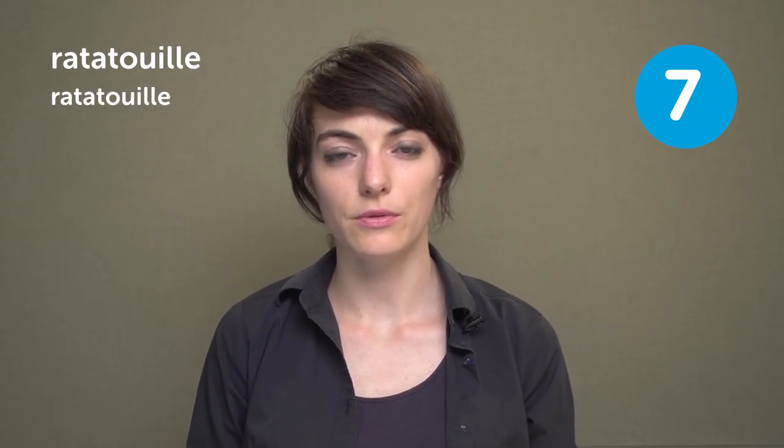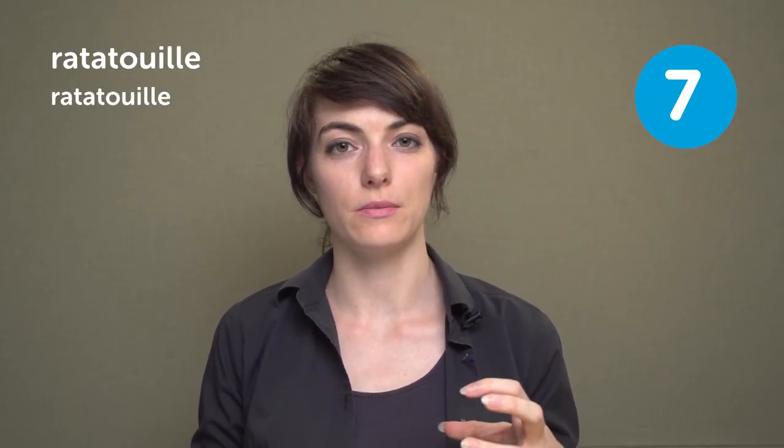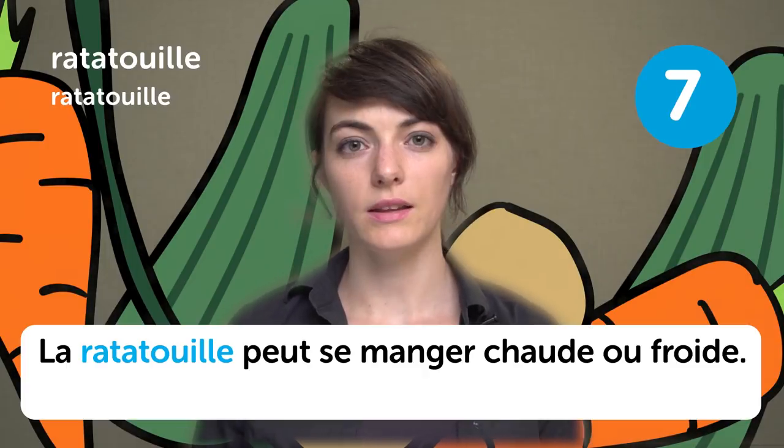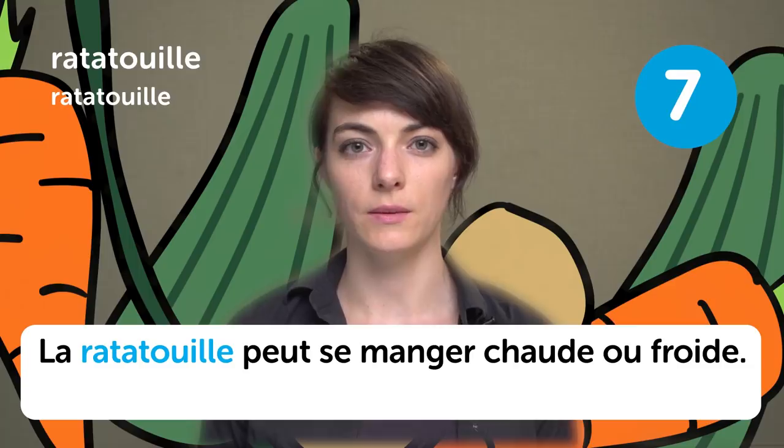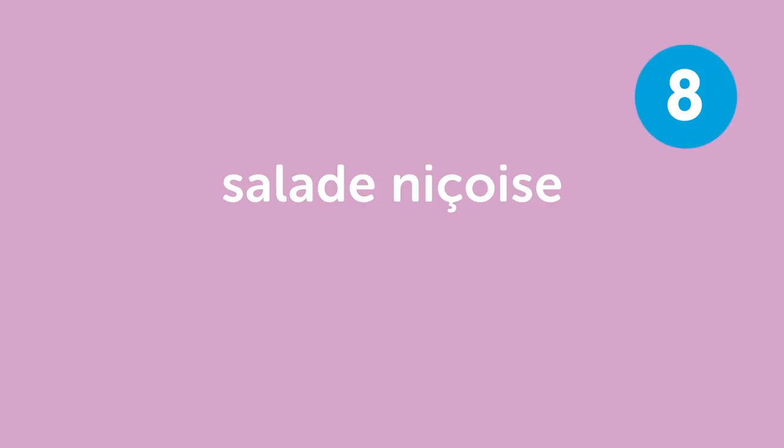Ratatouille. Do you know the movie Ratatouille with the tiny rat from Disney? So it's a stew made with lots and lots of veggies. And you can also have it cold. Like you make a big pot of it and the day after you can eat it cold and it's really good too. La ratatouille peut se manger chaude ou froide. You can eat ratatouille either hot or cold.